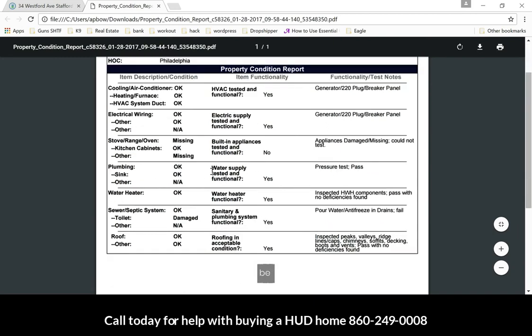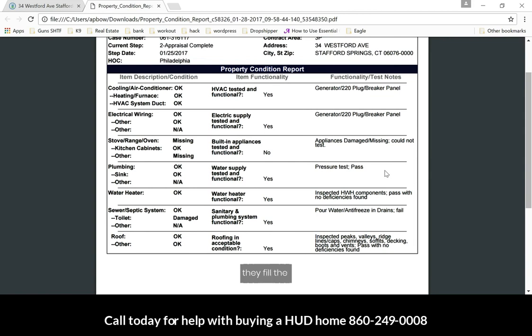Now, one good thing to notice is that the plumbing here, they pressure tested it. So they hook up a compressor, they fill the system with air to see if it holds at a certain pressure. If it doesn't hold, that means you're going to have leaks. Luckily here we don't have any leaks, so that's one thing that really shouldn't pop up.